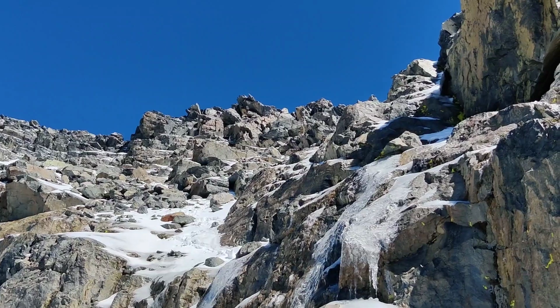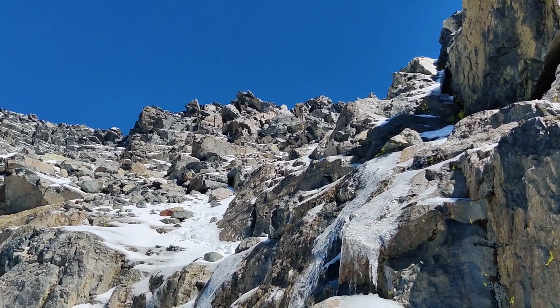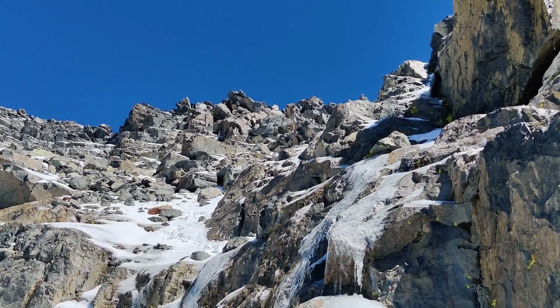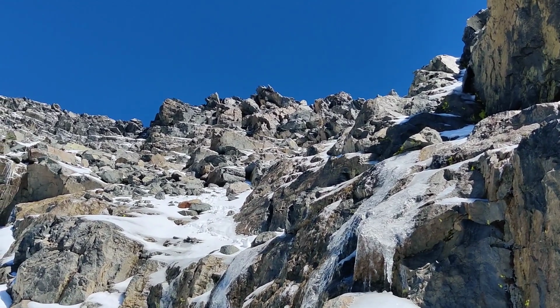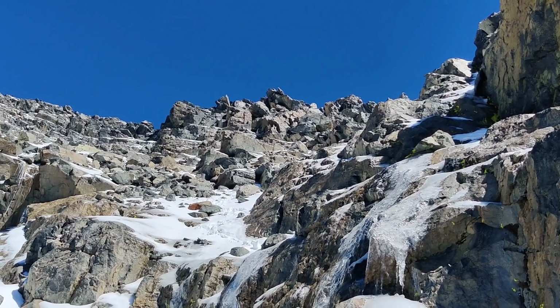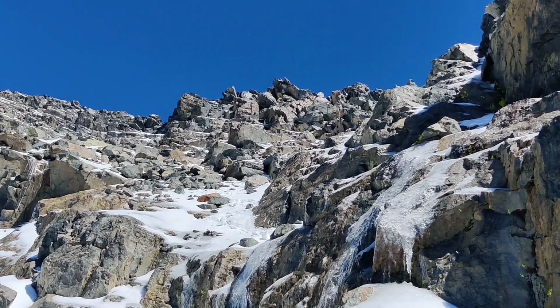Okay, Banner Peak, I've got to say goodbye to you. I tried, but I wanted to be safe. At least I know what you look like close up. And yeah, I'm just about 150 to 200 yards from you. But it's okay. I have no regret.